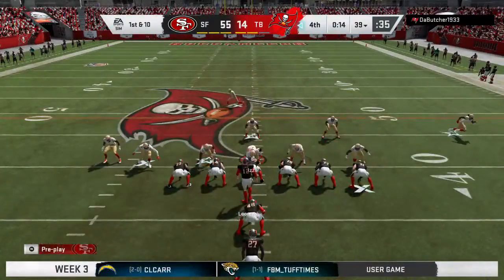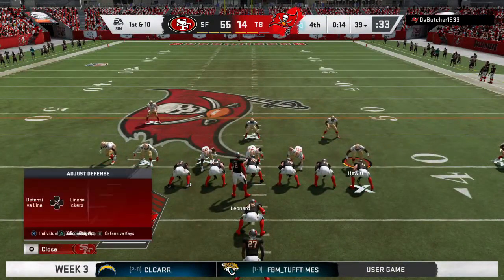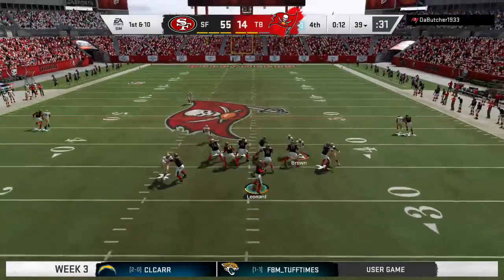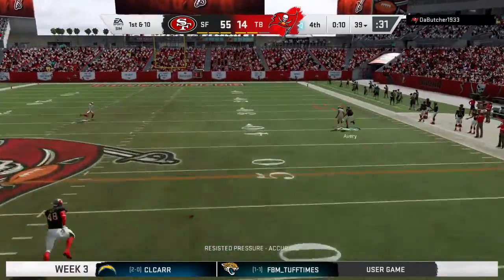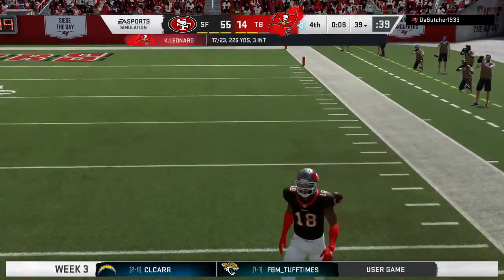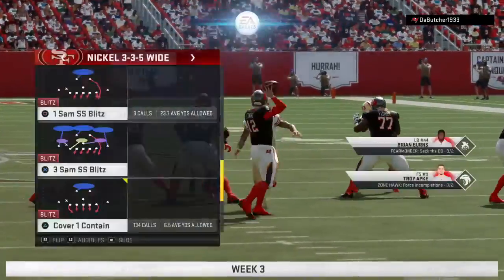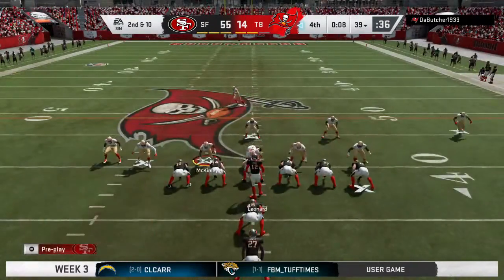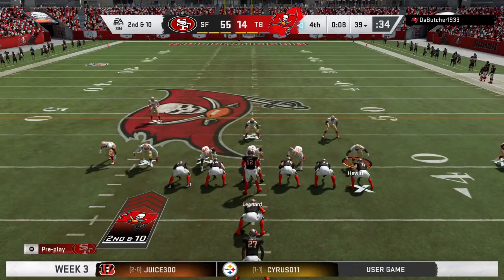So signs of life in what's been a dormant offense in this second half. Here's 1st and 10. Looking to throw. Leonard, he's going to let it fly. And he couldn't hang on. Would have been their 4th pick of the game. Instead, 2nd down. So line of scrimmage still the 39 on 2nd and 10.